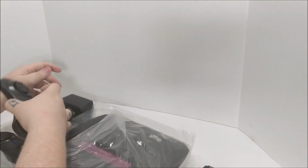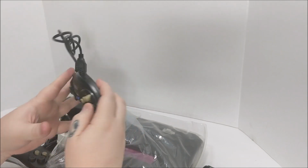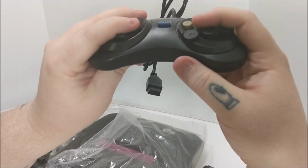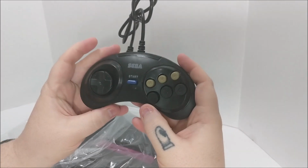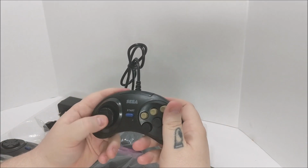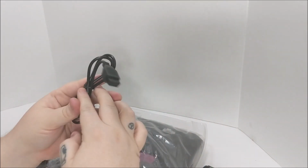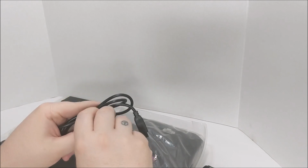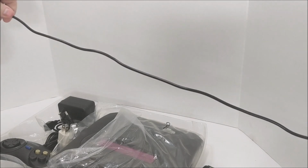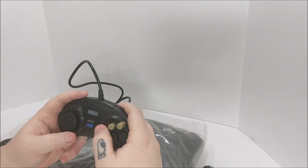Alright. So again, they try to say Sega on top of it. Sega does not make quality like this. This quality is terrible. Look at the elevation of those buttons right there. Those are skyscraper buttons. The D-pad feels extremely loose, like you can feel it move as you press. The cord appears to be about a foot long. If that's the case, this thing's already got... oh, this cord's two feet long. Come on now. Sega wouldn't do that to its fans at all.